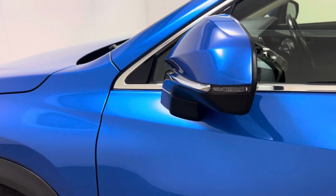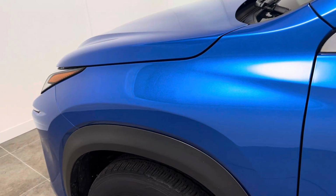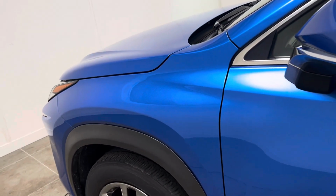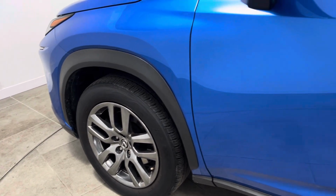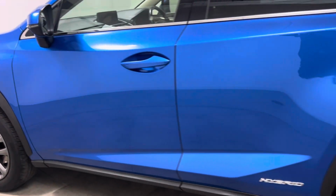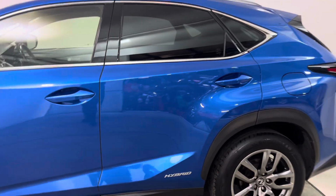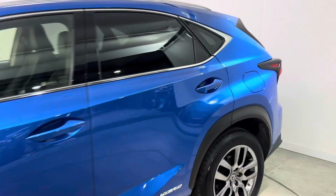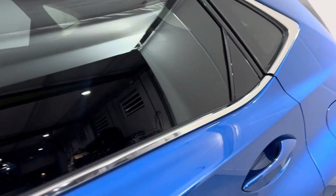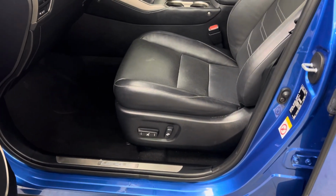I've already said both mirror covers free from any scuffs, nothing negative on the passenger front wing, which does include the plastic wheel arch. All alloy wheels, really nice. It really is an absolutely cherished example. Go around the entire vehicle, inside and out, other than some very insignificant stone chips to the front of the vehicle, which are to be expected and which you have to be very close to even notice at all.